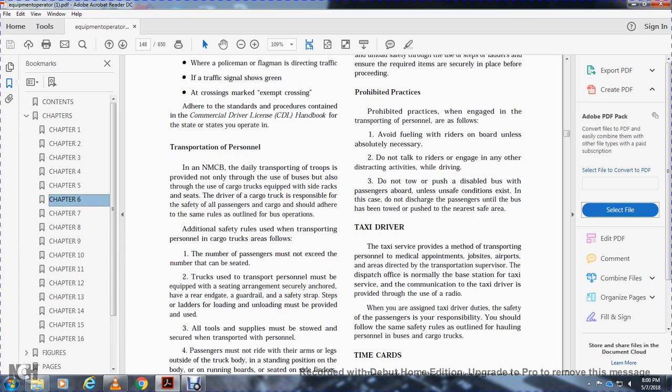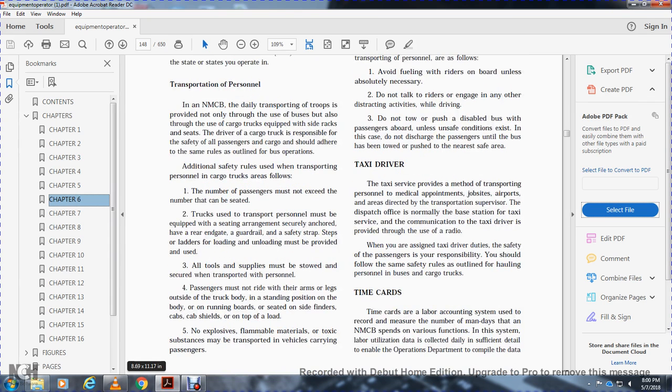The rules for cargo trucks are as follows. The number of passengers must not exceed the number that can be seated. The trucks used for the transportation of personnel must have the seating arrangement securely anchored. They must have the rear end gate, the guardrail, the safety strap, the step, and the ladders for loading and unloading. All tools and supplies must be stowed in a secure place separate from the personnel.